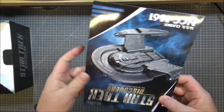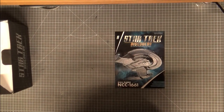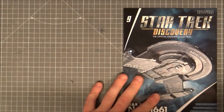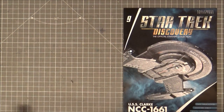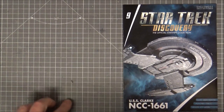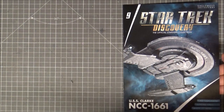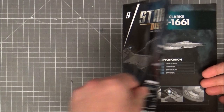Okay, lights out so you can see a bit better. I'll zoom you in tighter. There we go. Right, so that shows you the plaque there. Malachowski. I don't know if they're Russian or Indian, Native American Indian, I'm not sure. 23rd century, length 277 meters. NCC-1661. Looks kind of a little bit Reliant-ish with just the tuna cells on the saucer.